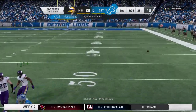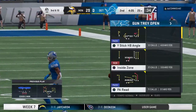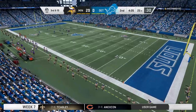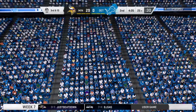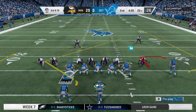A second down pass play there, but it's incomplete. Kenny Golladay is the intended receiver, and it's third down. Some of the fans here don't seem too happy about what we've seen in this first half. No, not at all, and I understand why. They've looked lethargic, out of sync, and it shows on the scoreboard. Now they face a 3rd and 10 after back-to-back incompletions.